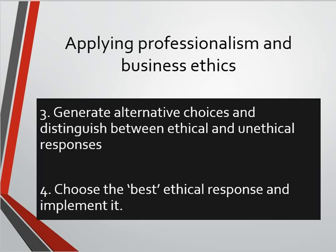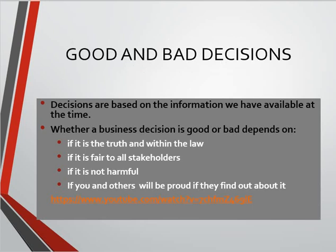We're now going to move on to what we mean when we talk about good and bad decisions. Our understanding of right and wrong comes from the values we believe in. In many cases, ethical issues are clear. For example, if something is against the law, it's clear that it is unethical. Ethics involve what is right or wrong, and then doing the right thing. But the right thing is not always as straightforward as it may sound.